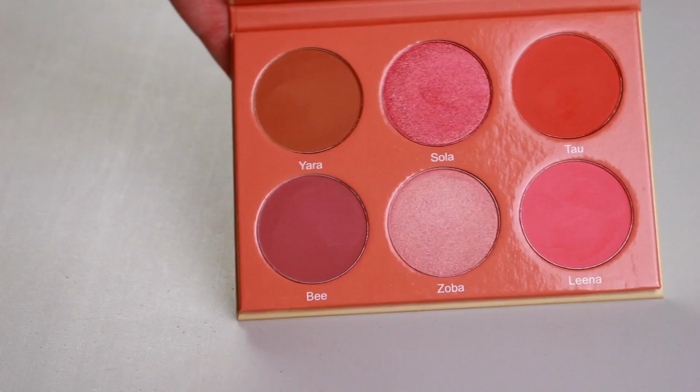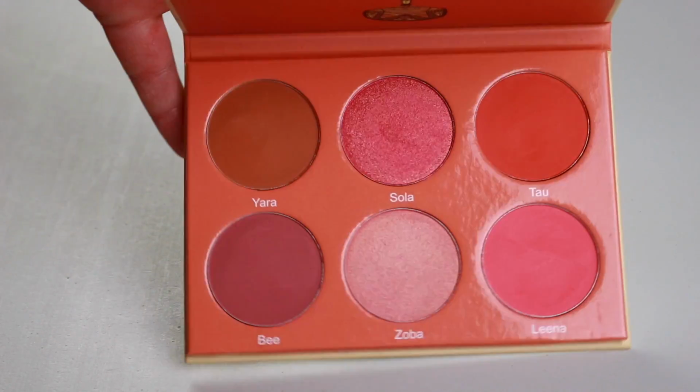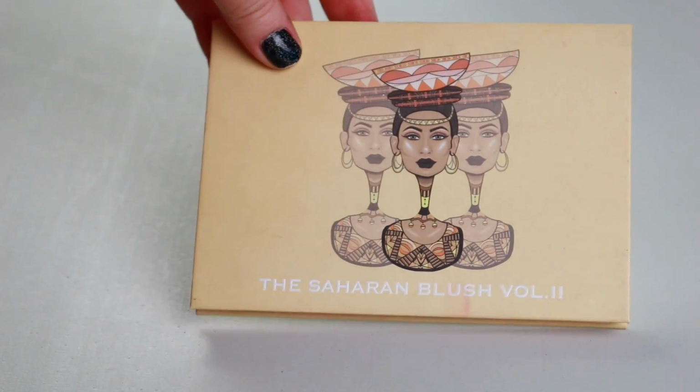The next one is from Juvia's Place, the Saharan Blush Volume 2. This is beautiful blushes. It's just they're a little bit too bright for me, and even if I do use them a teensy bit, they're still very bright on my skin, so I'm gonna have to declutter that guy, give it a good home.